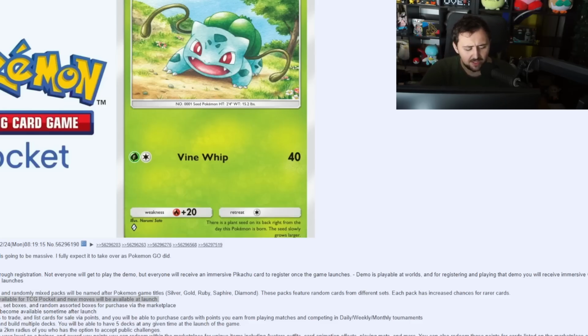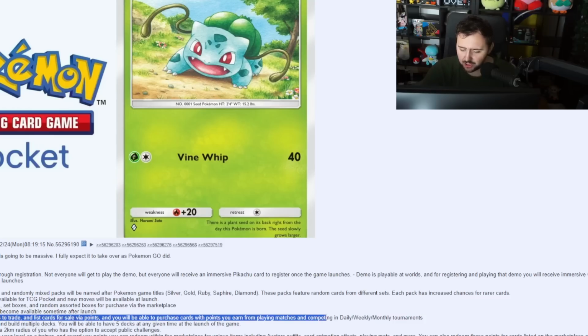But okay, so it says there will be pre-made decks, set boxes, and randomly assorted boxes for purchase via the marketplace. Okay, so can you buy packs though? Expect classic legacy sets to become available sometime after launch. Okay, marketplace will be allowing players to trade and list cards for sale via points. And you'll be able to purchase cards with points you earn from playing matches and competing in daily, weekly, and monthly tournaments.